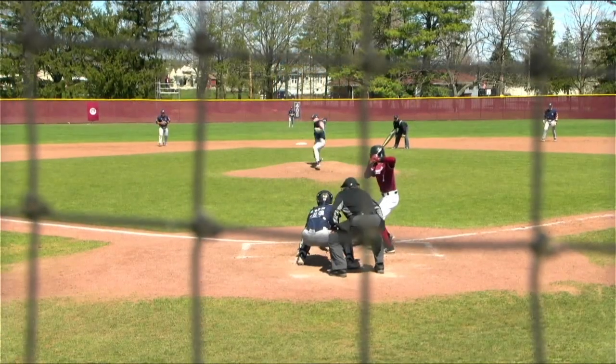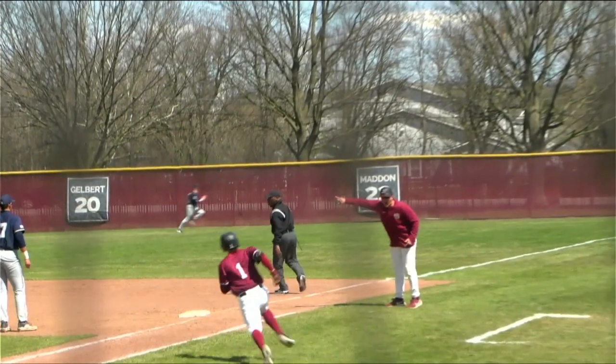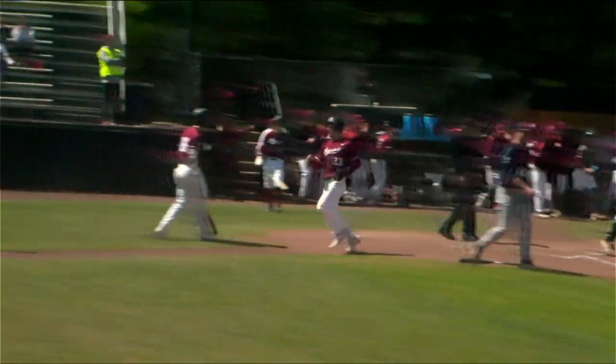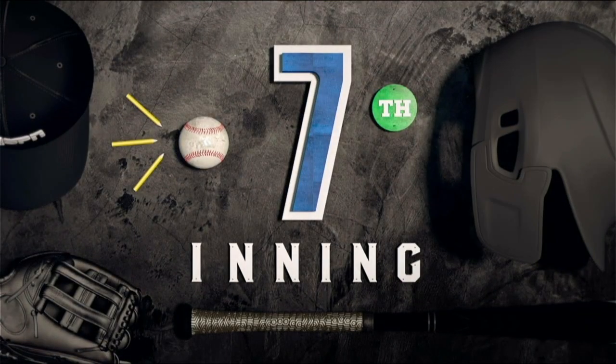But then in the bottom of the 6th inning, we're going down the line in right field once again. That's number 1. Ben Petrone knocking in Fadio. That makes it 3-2, so you move to the 7th inning now.